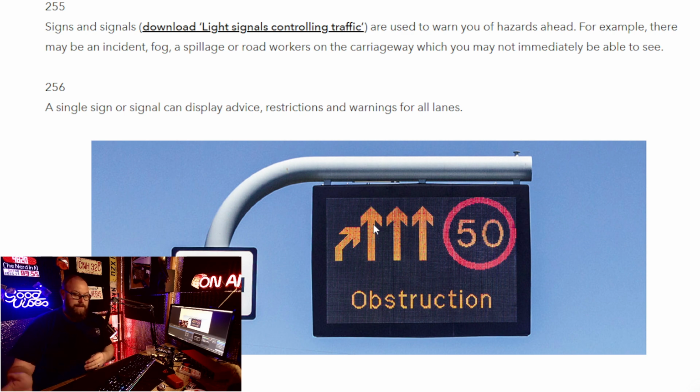And if it had been there for some time waiting for recovery, or it had an electrical fault, which caused the battery to run flat and the indicators to get dimmer and dimmer, if those indicators hadn't been on, I would definitely not have seen it. No chance I would have seen that until I was on top of it, in that rain, in that weather.